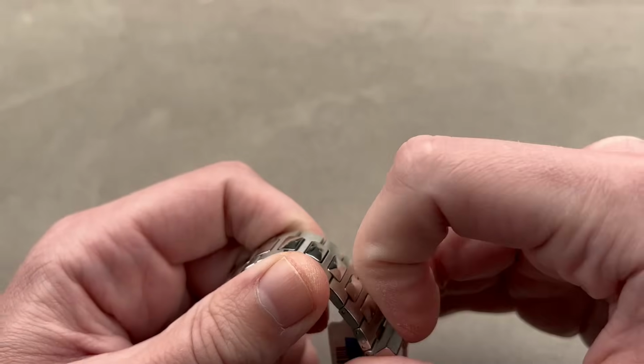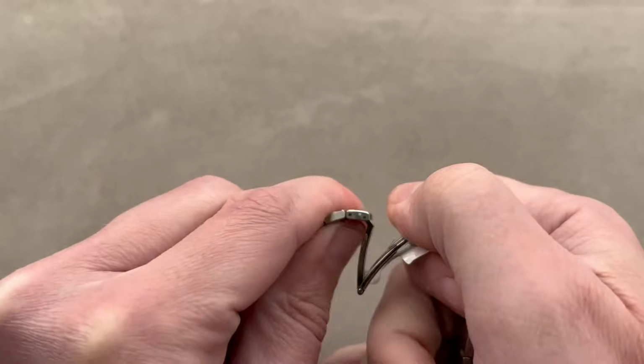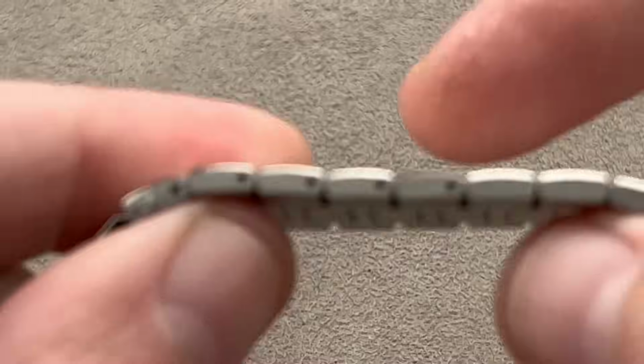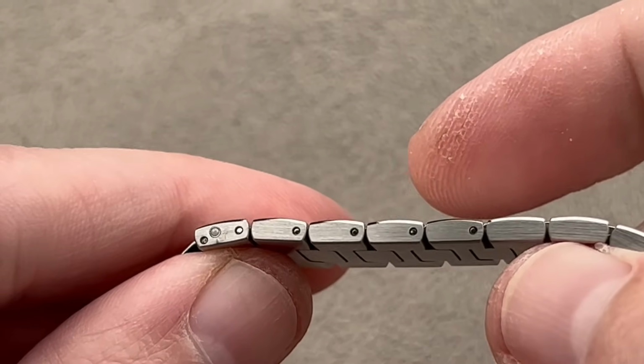We'll pop open the clasp here, take a quick look at the bracelet, and for years I wondered why Patek Philippe went from bracelets with removable links fixed by screws to bracelets with removable links fixed by pin sleeves. This happened sometime around 2011, 2012, and I always thought it was cost cutting.